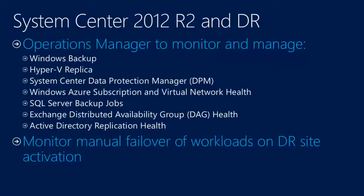For example, Windows Server Backup, there's an excellent management pack from Microsoft that we'll take a brief look at. The management pack will alert you when a job fails. Hyper-V Replica, if you're using that to base your DR solution on, you can certainly get notification that there's been a failure of the replica process. That's very important. Data Protection Manager, if you're using that, as we highly encourage you in this presentation to use as a foundation of your plan, you're going to want to know if a tape unit is failing. You're going to want to know if a disk replica is filling up in space.